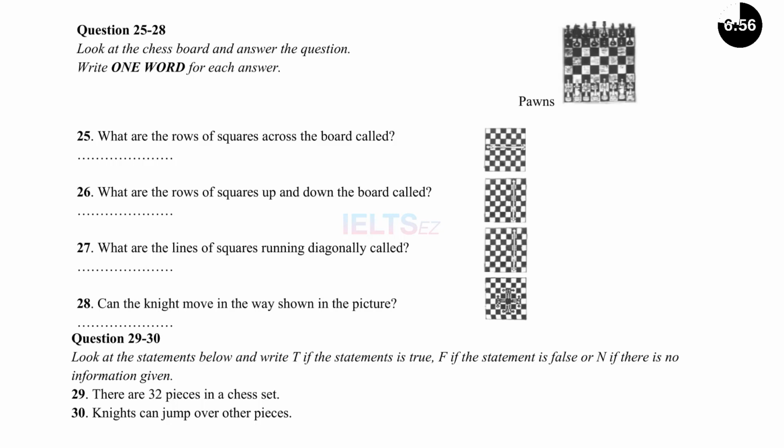Oh, I see. There are 64 squares on the board. The rows of squares across the board are called ranks. You mean the horizontal rows? Yes, the rows of squares up and down, the vertical rows, are called files. Lines of squares running diagonally are called diagonals. How to move the pieces? There are some rules. Each of the pieces has to move in a certain way.